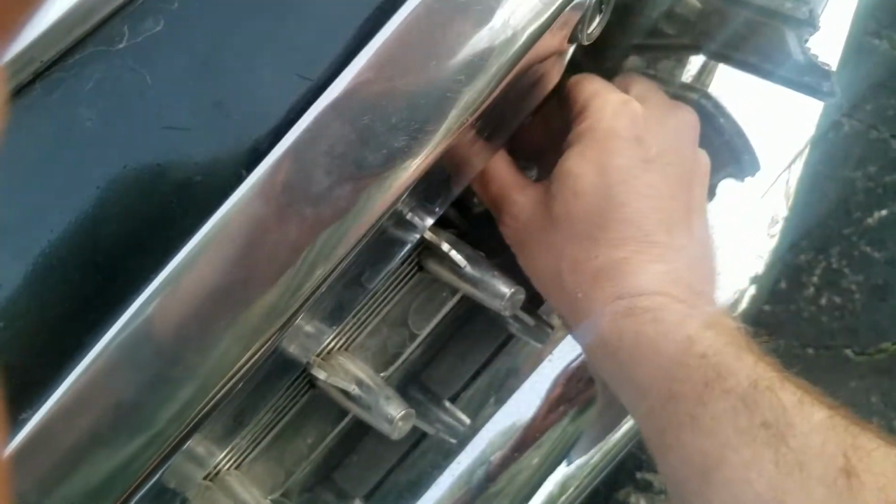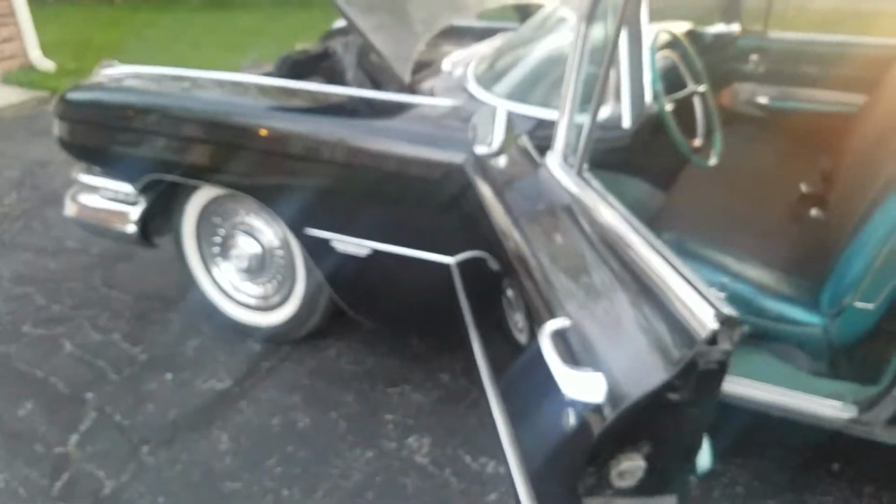So I'm going to spend about 15 bucks on a venting gas cap, and I think my Cadillac Sedan issue is going to be over. Alright, that's the way it is with classic cars. Sometimes it's a great big expensive issue, and sometimes it's a $15 gas cap.